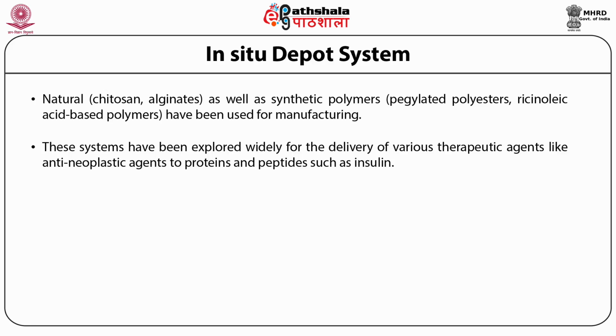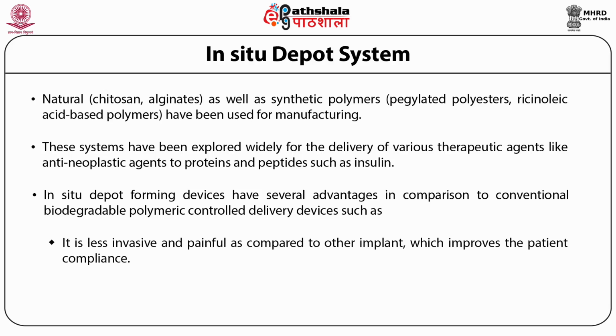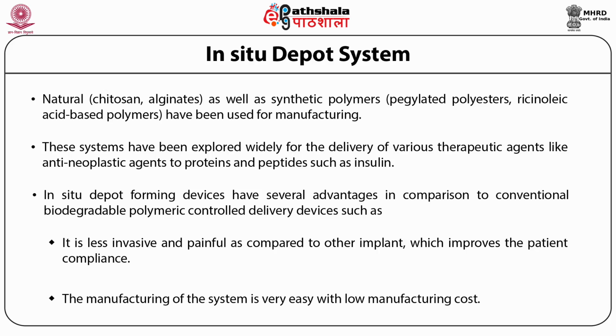such as insulin. In situ depot forming devices have several advantages in comparison to the conventional biodegradable polymer controlled delivery devices. These are: number one, it is supposedly less invasive and painful as compared to the other implants, which definitely improves the patient compliance. The manufacturing of such a system is easier with low manufacturing cost.